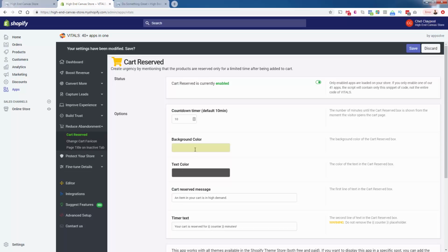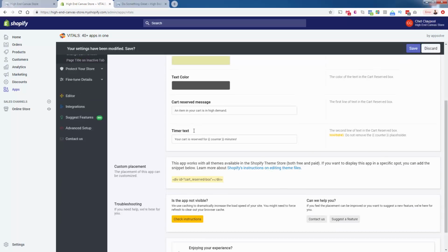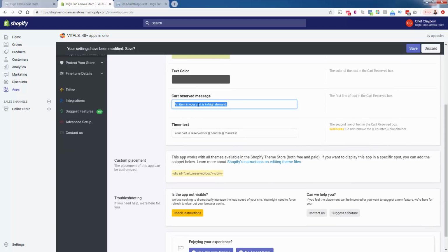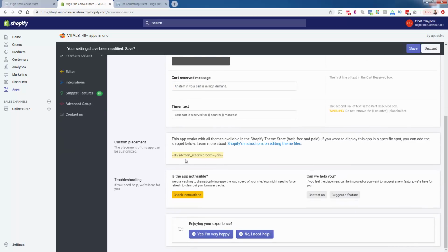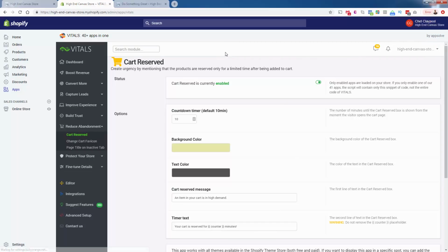Just like always, you got branding over here. You got different color options. You got different messaging options. Right, an item in your cart is in high demand. This is the idea to create that urgency. If you need to do custom placement, you got that. But I love how they say this over here. This app works with all themes available in Shopify's theme store. They've literally tested every single theme. I think there's 60 plus themes in the Shopify theme store. They've tested every single one, so they know it's going to work.